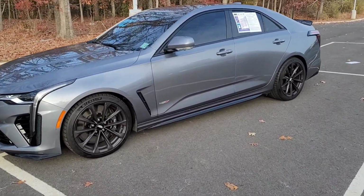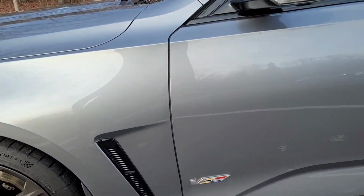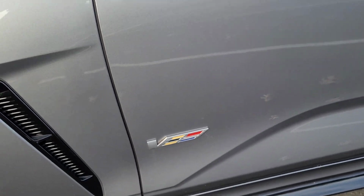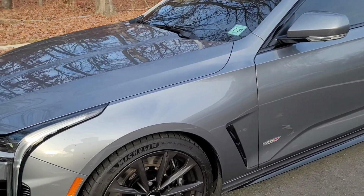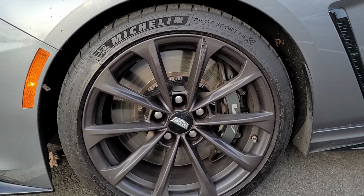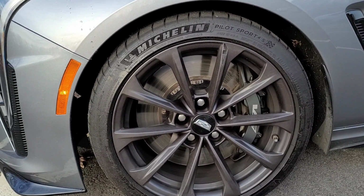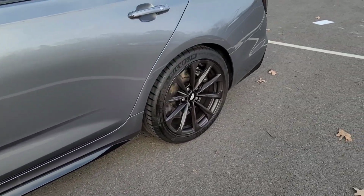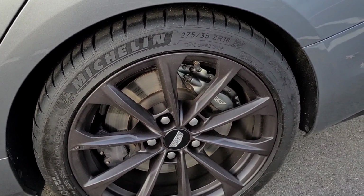Now, gonna go ahead and go around the car. As you can see, you do have some V badges throughout the vehicle on the outside. They kind of give you those nice little Easter eggs around the vehicle. But this car, as it sits, does have a staggered wheel setup. You're looking at 255s in the front on 18-inch rims with Michelin Pilot Sport 4S's, and an 18-inch rim with 275s in the back. So very sticky tire setup.